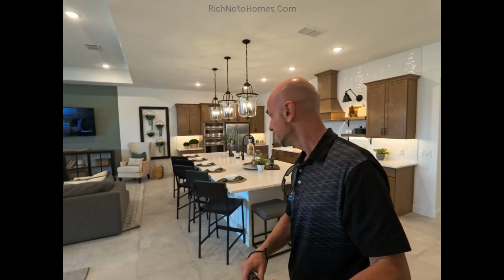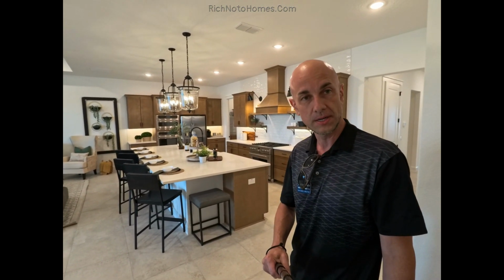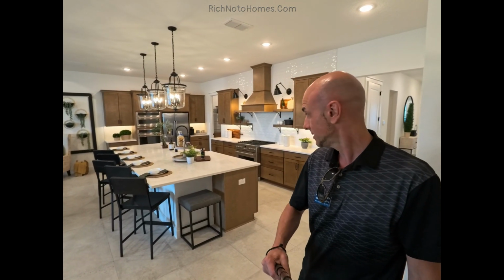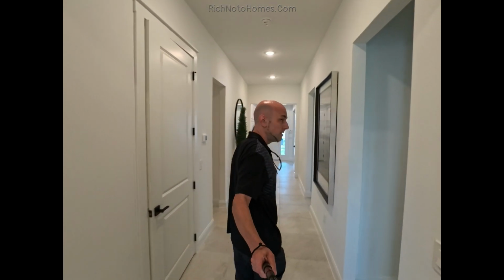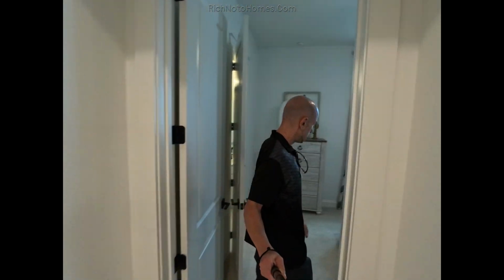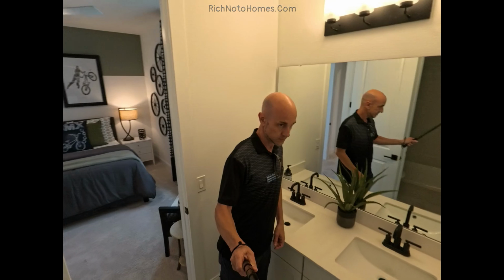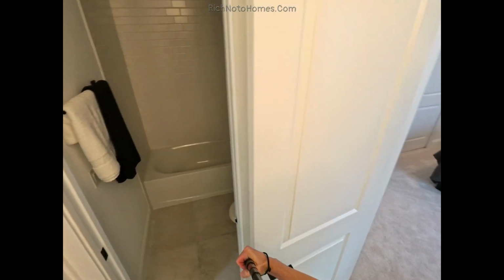So the island, obviously this island might not come with the house if you just take the base model. But that's something to find out. Based on the model, they do have the ability to upgrade it tremendously. So let's go this way. Then we had these two rooms in the front going into this bath. So I don't know if I've got the toilet and the shower room.